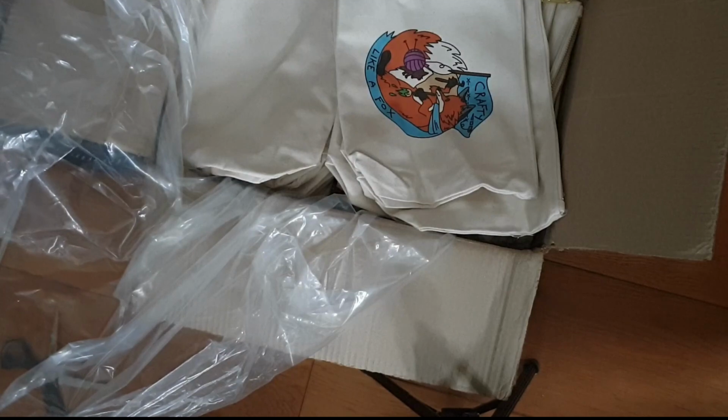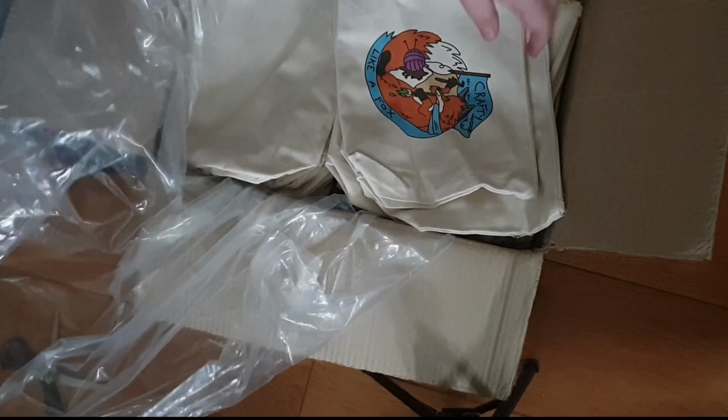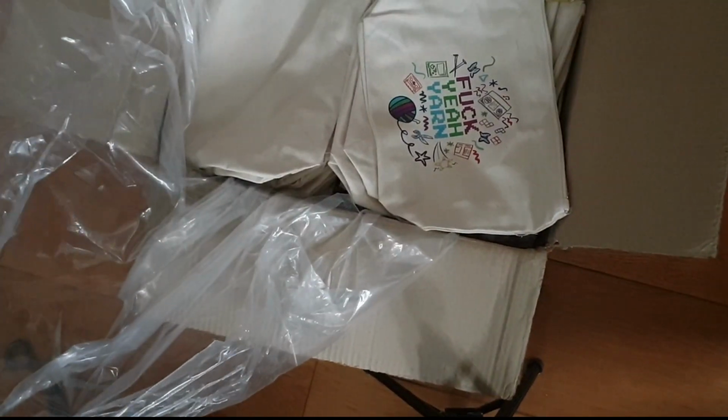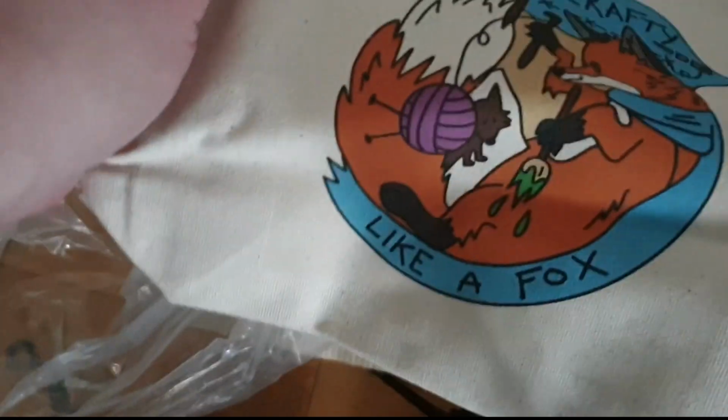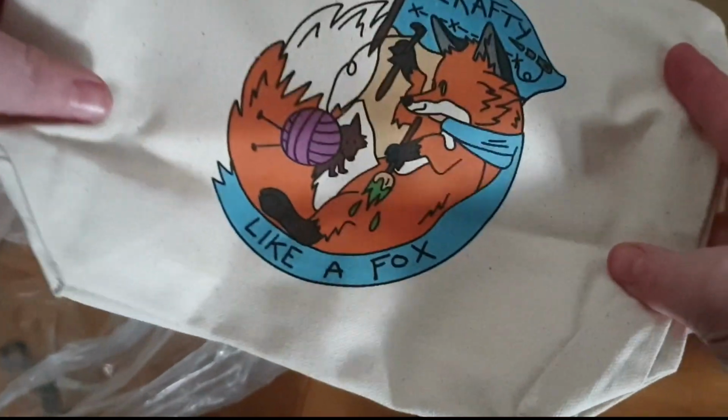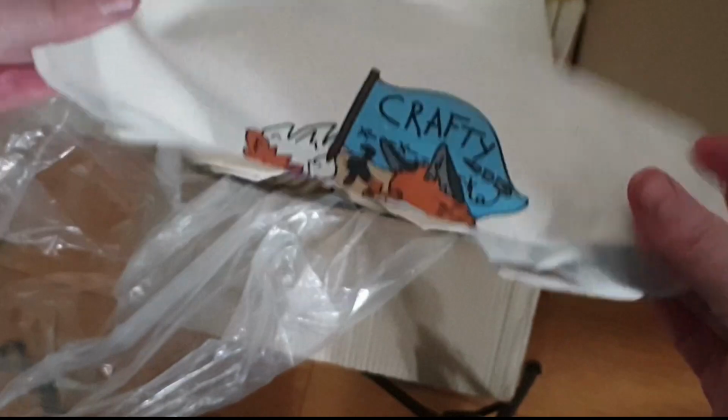Anyway, yeah. Closer. What? Hold it up closer. No, hold it closer. Okay. Yeah, you're right. I should hold that up closer. I'm just like, here, enjoy this far away shot. Yeah, so here's the design. I think the colors are pretty good. And the zips.